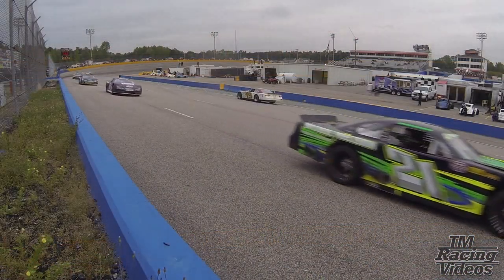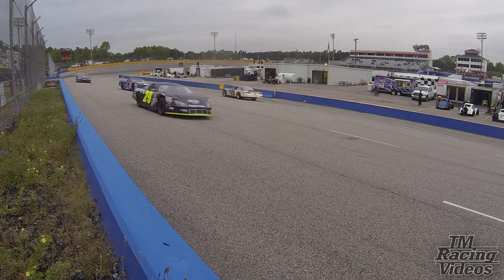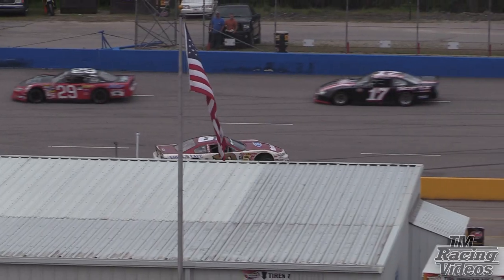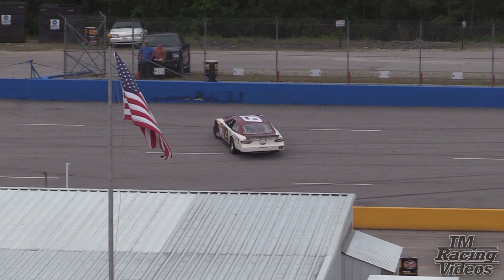That'll be the 77 of Kyle Davidson, who will drop to the rear. Brandon Hobbs facing the wrong direction on the back stretch. He's going to turn it around here in a minute. Regroup.